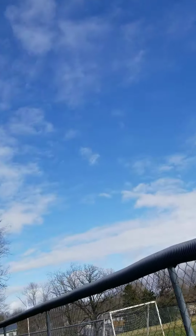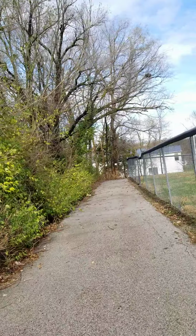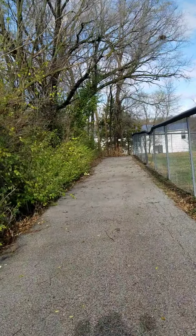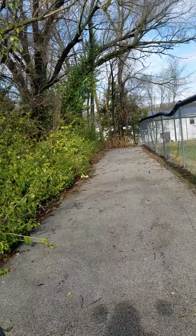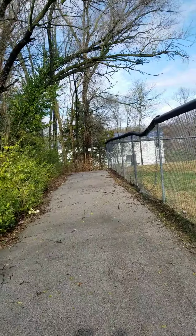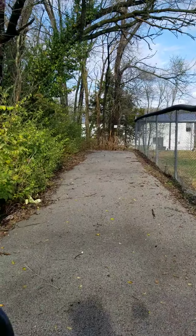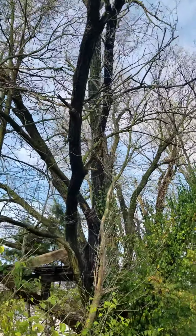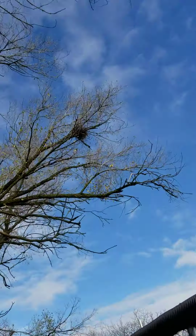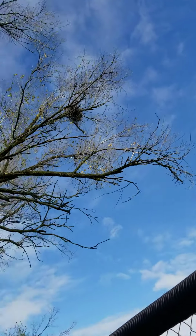Look at the sky. Great for if you're an artist and you're trying to learn to paint clouds. Take it outside and take a picture of your sky and try to replicate it on your canvas. Or, well, I do it on paper first, and then when I'm better at it, I do a canvas. Look at that bird's nest. See how big that is?